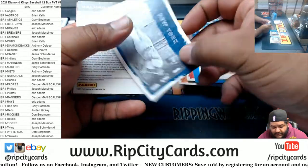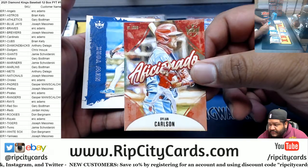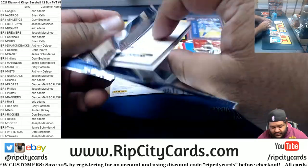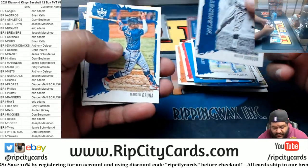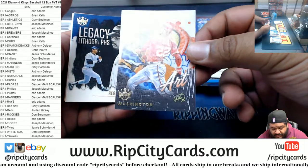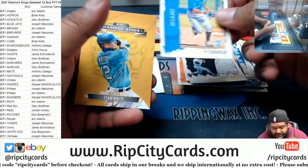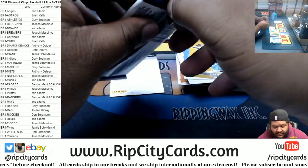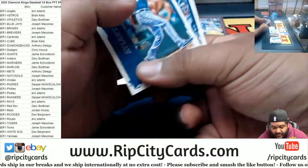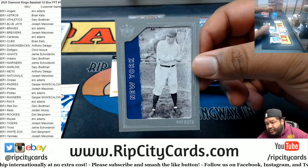That a redemption? It is a redemption. All right, let's save that for last. Aficionado is a nice looking card. Nice insert, street art, Soto Nationals. That's cool looking. My boy, Jazz Chisholm, Rookie of the Year right there, baby. A Babe Ruth gray frame.